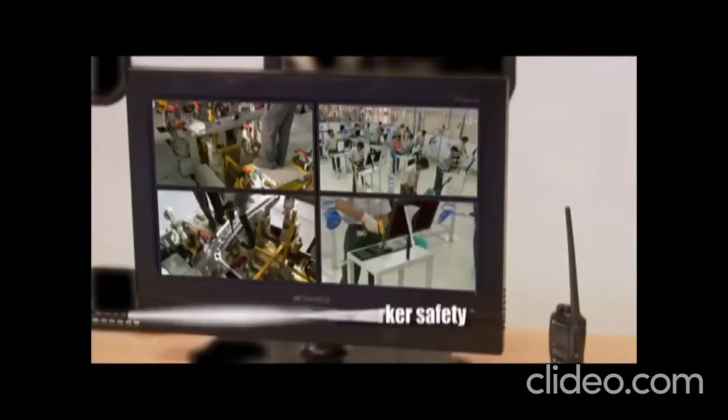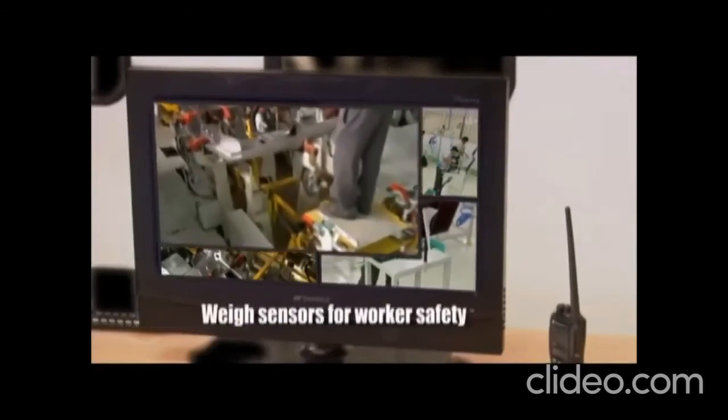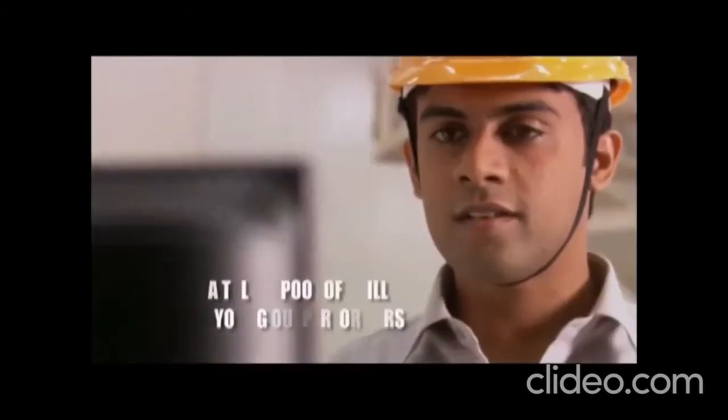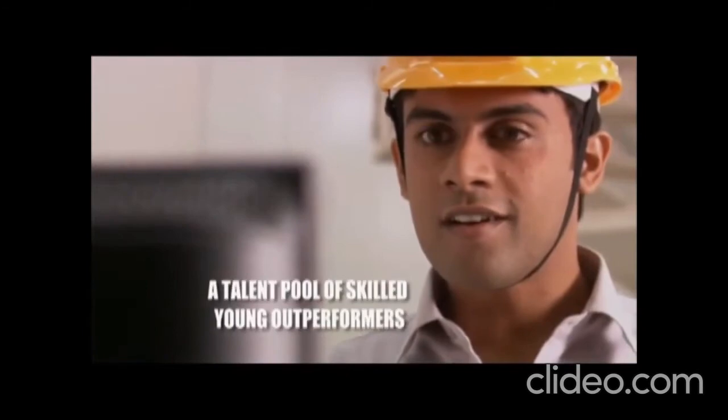I wonder what it's like to work here. This facility is not just designed for machinery, but also for the comfort and safety of employees. That's why we attract a young, energetic, and passionate workforce. But here's the best part. All this is eco-friendly too.